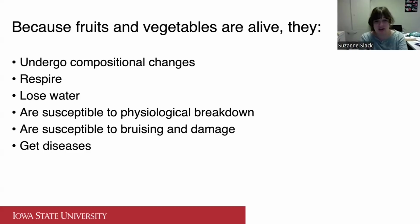So they're no longer attached to that mother plant. They only have so much starch, so much sugar in them. They can't make more. So they're going to be using that to respire, and that's going to cause physiological breakdown as they deplete those storage reserves in their cells. They're susceptible to bruising and damage, so they're responding to stimuli. So if you pick an apple too hard, you can end up with a nice bruise on it. That's because it's still alive. You damage the cells underneath your thumb.